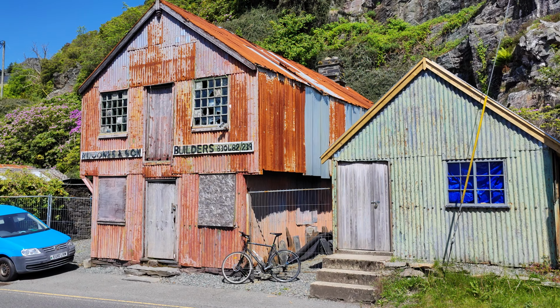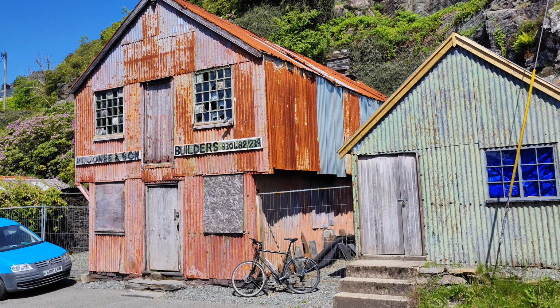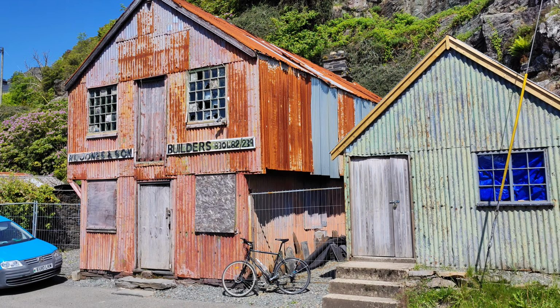In my never-ending pursuit of tin buildings, fabricated wood structures clad in tin, I come across these two wonderful examples. The one on the right, if I take a symmetrical look at it, you're able then to work out the angles of the building.